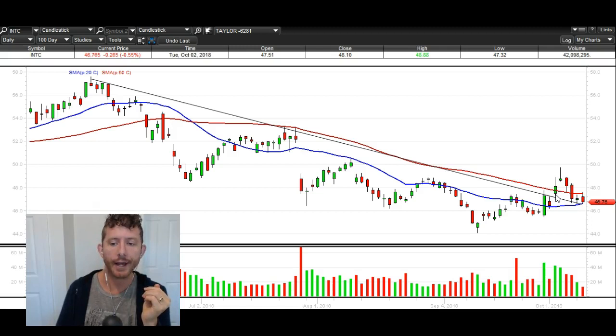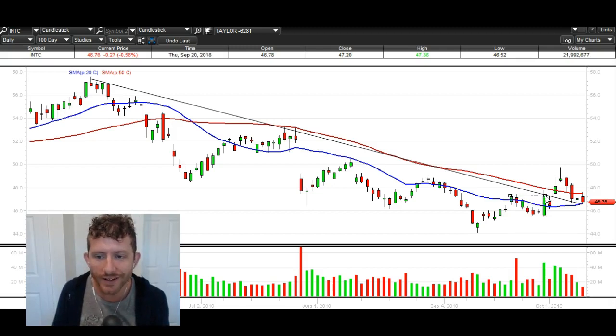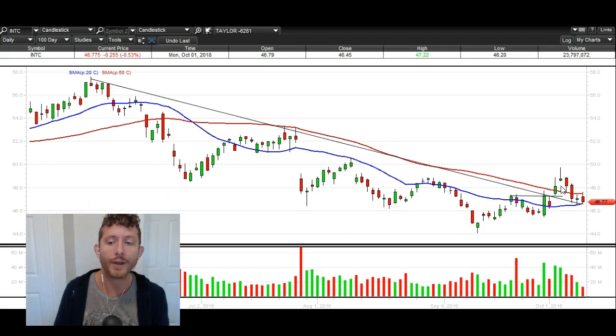This is our entry day. We gapped up over that level. And if you notice too, we also gapped up over this little resistance right there. So there was that resistance from these couple of days right there, and then again, these 2 days right there. So we gapped over that resistance. That was our entry early on in the day right there.